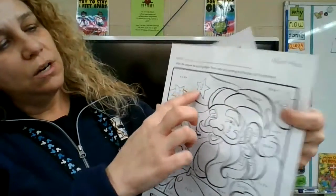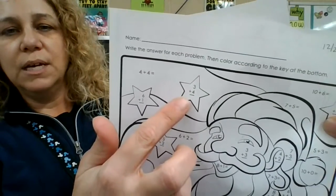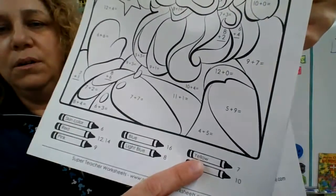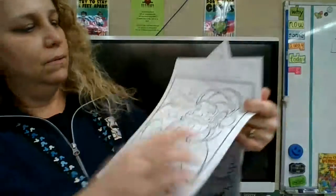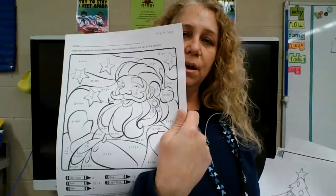Okay. The star is 3 plus 4. Oh, double plus 1. 3 plus 3 is 6. One more is 7. And 7 is yellow. So the star would be yellow. Okay. So you're going to add them and then color by the code. And yes, you do write your answers. You write the answers on there.